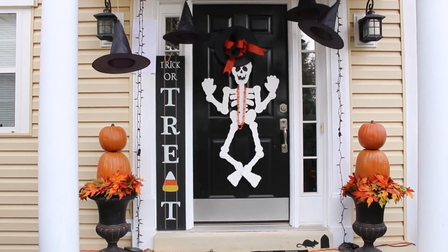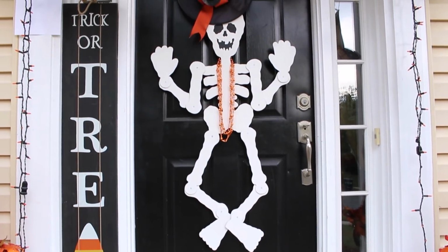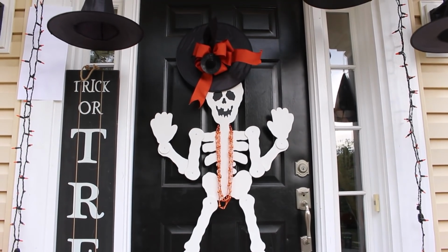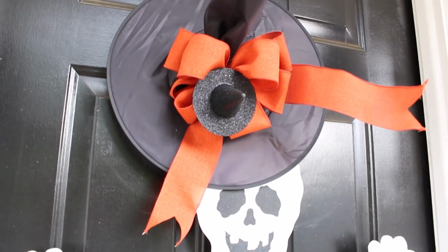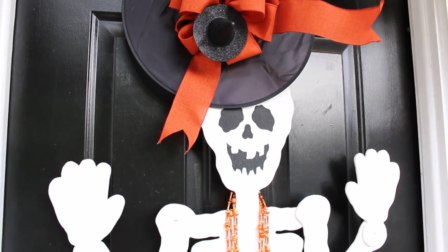We have a bit of a witch's theme on our front porch this year to greet our trick-or-treaters. Hanging on the door is this wooden skeleton. We call her Henrietta. She was made for me about 20 years ago by a very dear friend, and I have used her every year since.